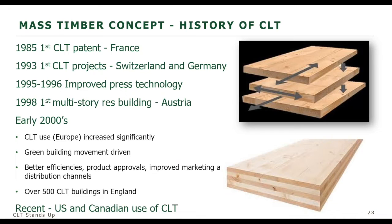And it's actually been around for quite some time, with the first patent being awarded in France in 1985. Then projects were built in Switzerland and Germany going back to 1993. Through the improvement of press technology and using CNC technology and incorporating it more into buildings, the industry got used to using cross-laminated timber, at least in Europe. We have the first multi-story residential construction in 1998 in Austria. And then throughout the 2000s, CLT was significantly increased in use. The main driving factor is the green building movement throughout Europe.